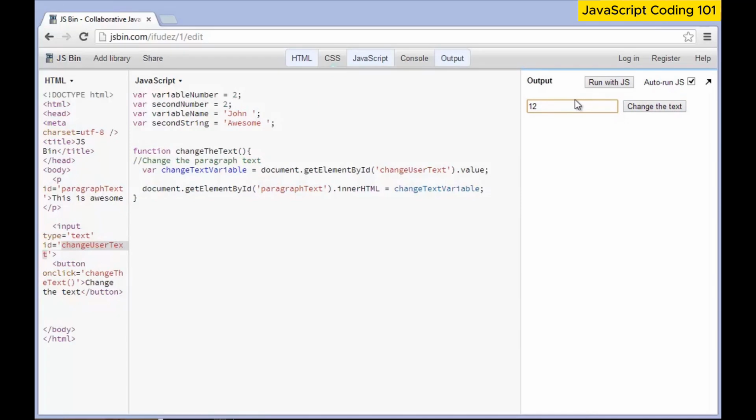But if we do, in this case, let's change it to a name like awesome. And we go change the text, it changes it to awesome. And we can go to awesome 5, and you can see it goes to awesome 5. And we can say we change the text. Just like that. And there we go. That's all it is. So what we had to do is we had to set up a variable that took this in here.